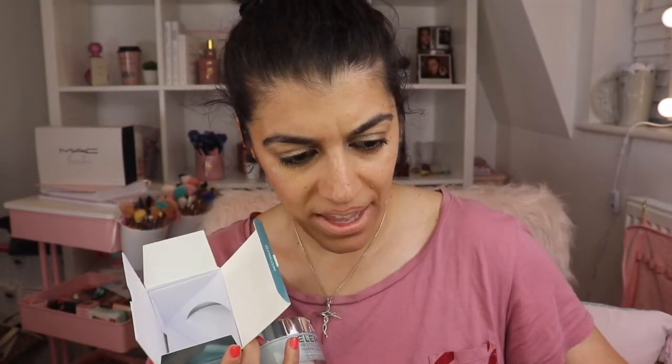These products are so expensive, so this on its own is £87, and the cleansing balm is £44. So straight away you're getting your money's worth here. Can't wait to give them a try. You guys know me and my cleansing skincare, I absolutely love it.